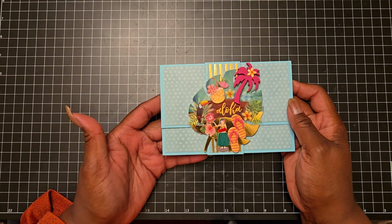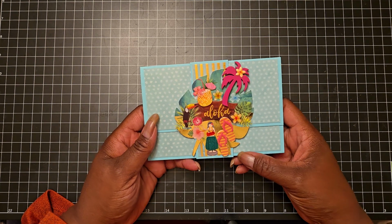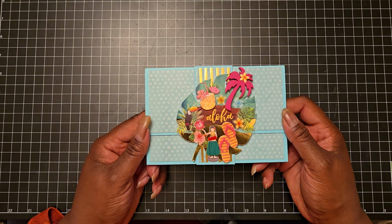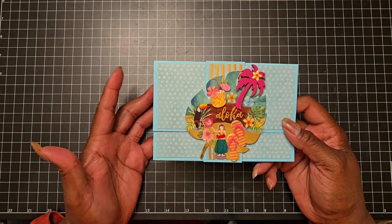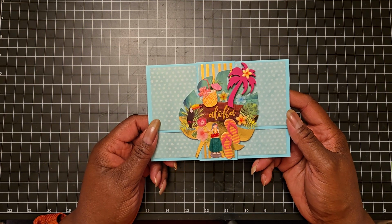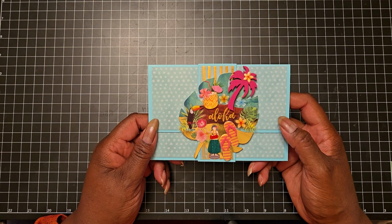I have a coworker in my department, and she is going to Hawaii next week. And this is her first really big trip. And so I decided to make her just a little photo book for just a few of her favorite photos that she could put in there.